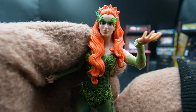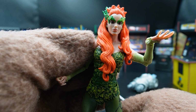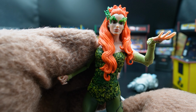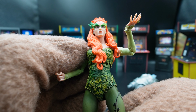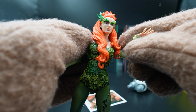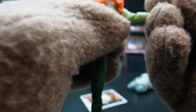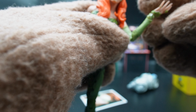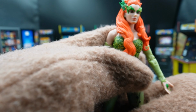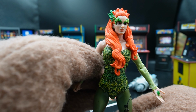Let's see, does she look like Uma Thurman in the face? I have to say, kind of, sort of, not really. It's more of a stylized version, and here's a piece of the plastic stuck in her wrist. Lovely. It's a more stylized version of her face. Not necessarily Uma Thurman per se, but close enough.